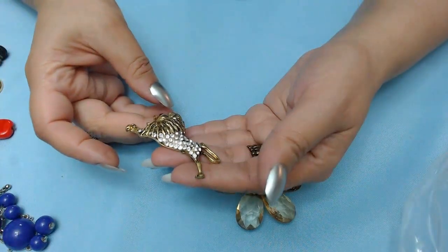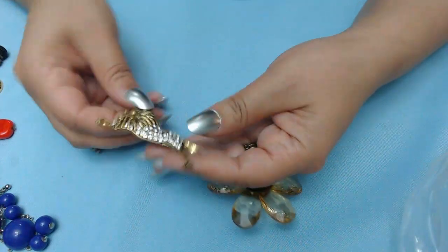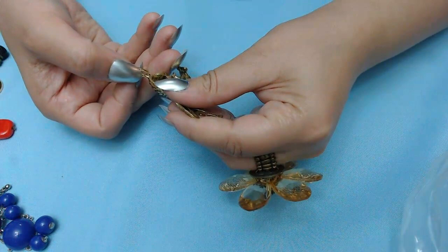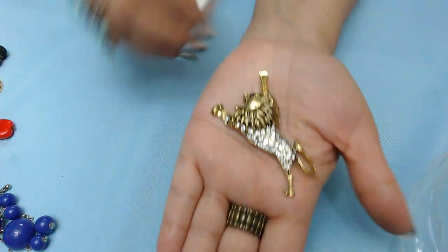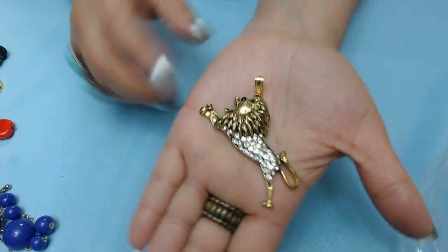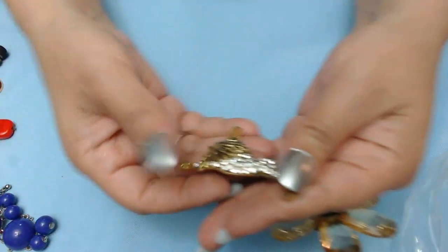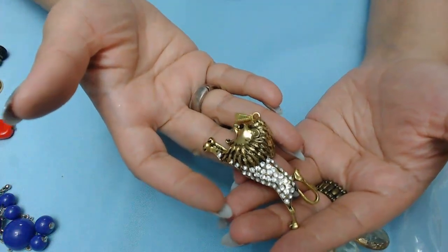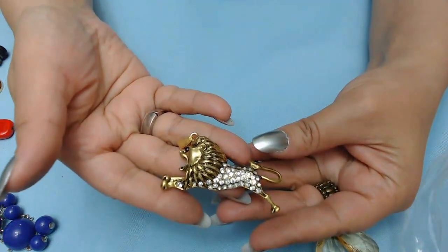Ooh, look at that. A lion with rhinestones and the bale. No marks. It's a really nice piece for Leos. And Leo season is coming up soon. I'm a Leo myself. So I'm thinking about it right now as I'm looking at it if I should keep it. But it is really cute.